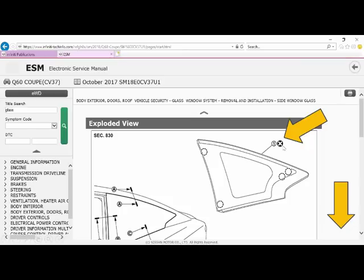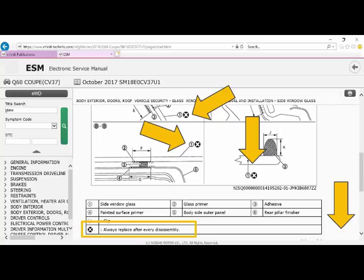But just in case you can't see the black circle with the white X, I scrolled down and I also found several other components that in this case Infiniti said were one-time use. And look right here, this little legend, black circle, white X, always replaced after every disassembly. So to you, the insurance appraiser, which will remain nameless, thank you for your dedication for doing the right thing.